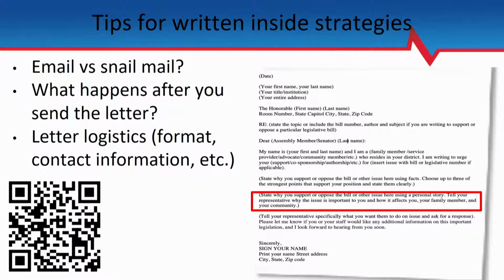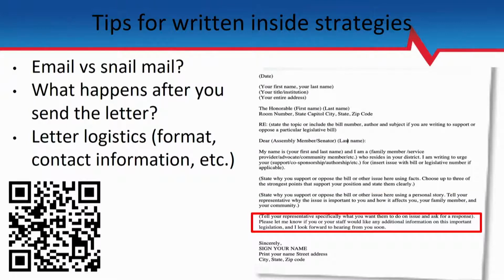Then this is really the most important part. This is your emotional plea. This is what legislators and policymakers really want to hear. They want to hear that story about the 30-year-old mother who didn't have insurance and had a stillbirth. They want to hear those personal stories, and that's really what's going to move them. And then the last part is your ask. You need to be really specific. So, I want you to vote yes on a certain bill number.